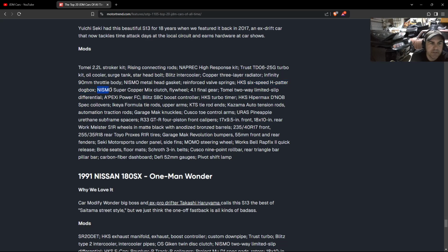6-speed transmission. So Nismo Super Copper mixed clutch and a flywheel. The 4.1 final gear. Tomei two-way LSD, Apexi Power FC, boost controller from Blitz. HKS Turbo Timer. HKS Hypermax. Use some name brands here. Ikeya Formula tie rods. We've seen that in plenty of them. Upper arms. KTS tie rods. Right. Everybody upgraded their suspension. Even, wow, this guy went with Garage Mak knuckles too.